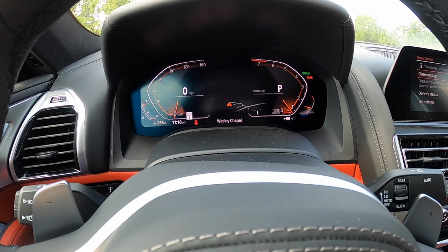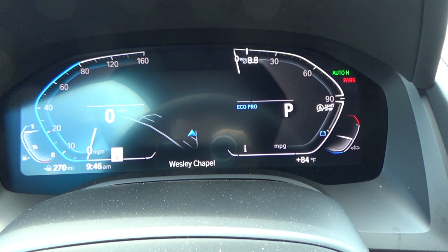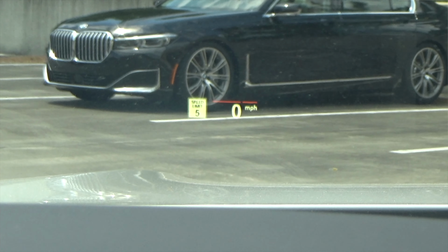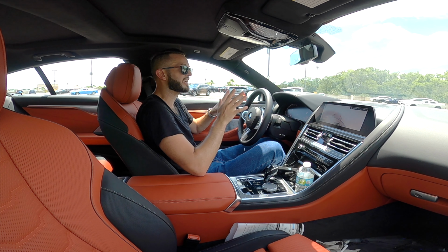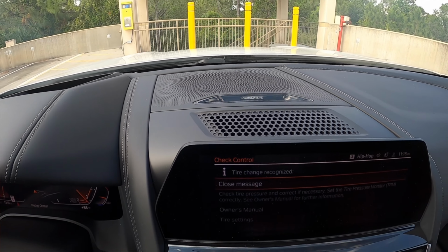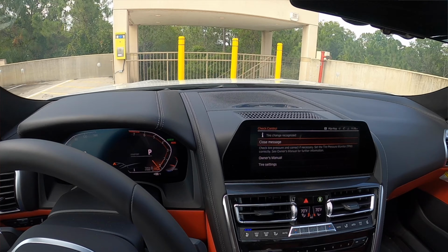Looking at the performance gauge cluster, it's a live cockpit, professional, easy to read. Everything's laid out relatively easy. And you've got your heads-up display, leather-wrapped dashboard with the contrast stitching, upgraded Bowers & Wilkins. The center focal point of the vehicle is your 10.25 touchscreen.